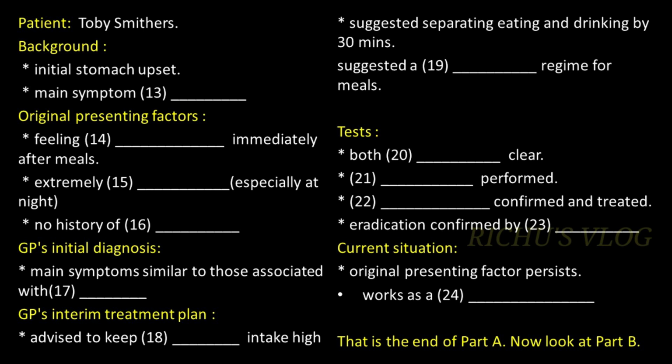So I had to keep drinking, because I needed to keep my fluid levels up, but not whilst I was eating. So in other words, I had to separate the two activities by about half an hour. Then as for the meals themselves, she suggested an eating regime that she called little and often. So, no major blowouts and no skipping meals either. Did that help? Yeah, it did, but it was only meant to help me in the short term.